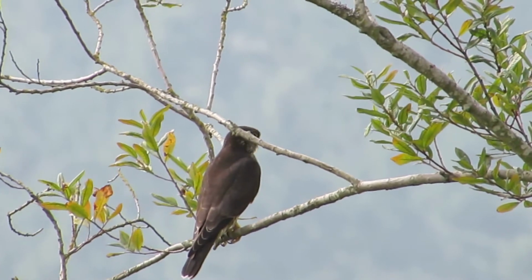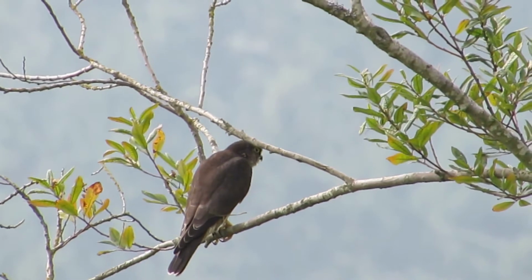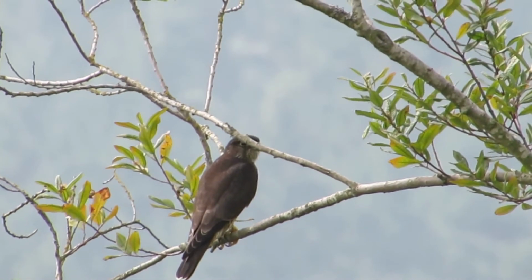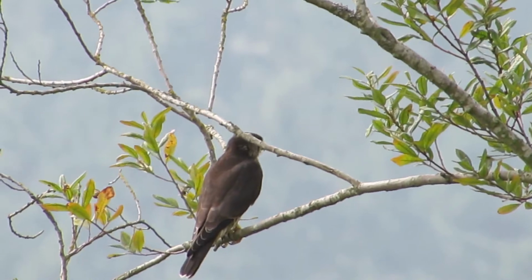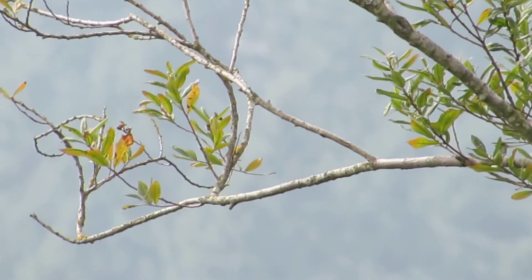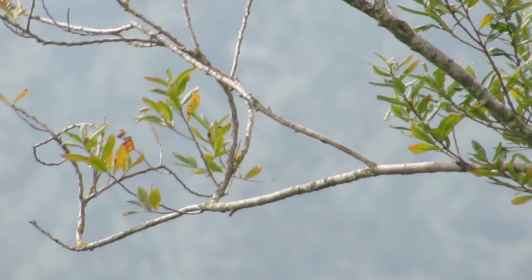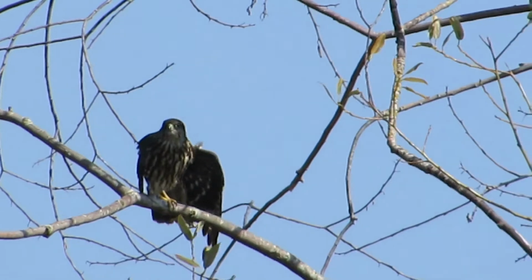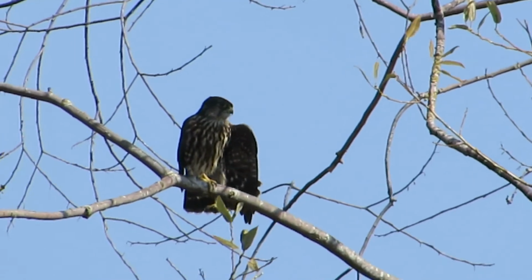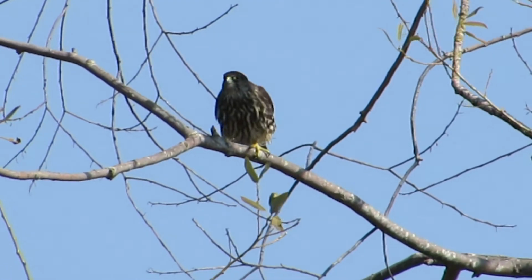That's our little Merlin. Usually he has a mate that hunts with him. I hear a woodpecker or something. There he goes. He's after the flicker again. You can hear the flicker. Oh yeah, he's stretching now. Look at this guy. Oh yeah, our Merlin doing the stretch. Look at that one.